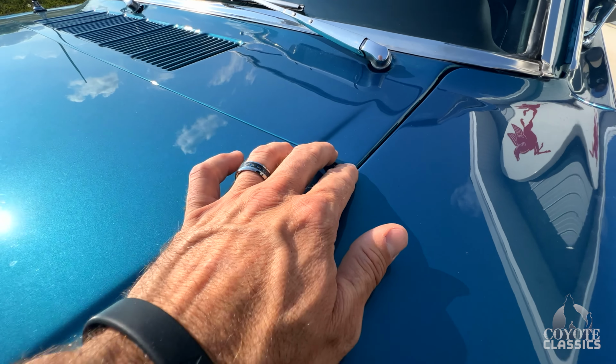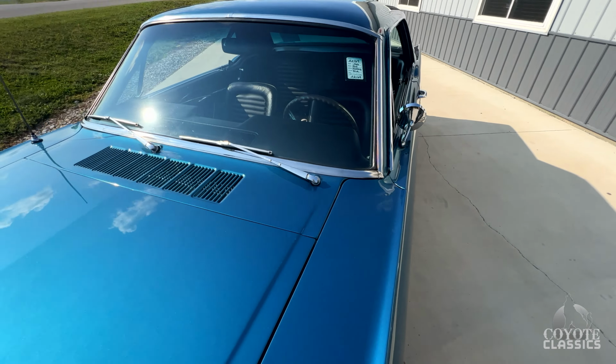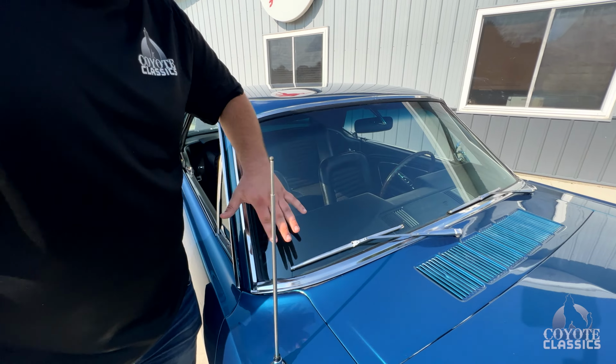Just check how nice and smooth this is. The back of the cowl matches the top of the fender, and the back of the hood. Top of the door matches the fender well. Windshield looks like it's in really good shape, and the chrome around the windshield looks good as well. Rubber's nice and pliable. As we look over the top of the roof, it's laser straight. Really nice finish, Dalton. This is a really good spot where you can see that dash too. The dash on it is beautiful.